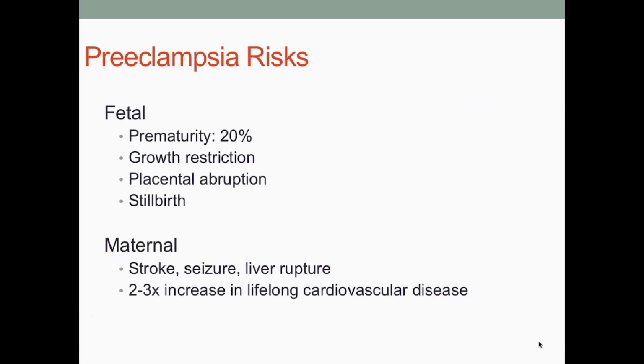The risks of preeclampsia are shared by women and their babies. The risks to babies include prematurity due to indicated preterm delivery, growth restriction, placental abruption, and stillbirth. Maternal risks include stroke, seizure, liver rupture, and an increased lifelong risk of cardiovascular disease.